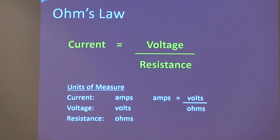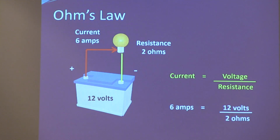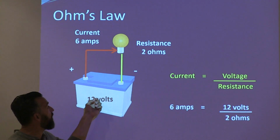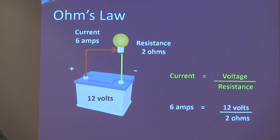The units of measure: current is in amps, right? Voltage, we know, is potential. And resistance is ohms. Okay, those are the units of measure. So here's another example using Ohm's law. We've got a resistance of 2 ohms and a 12-volt battery, and we don't know what the current is. The only way to find it is to calculate 12 divided by 2 equals 6. Does that make sense?